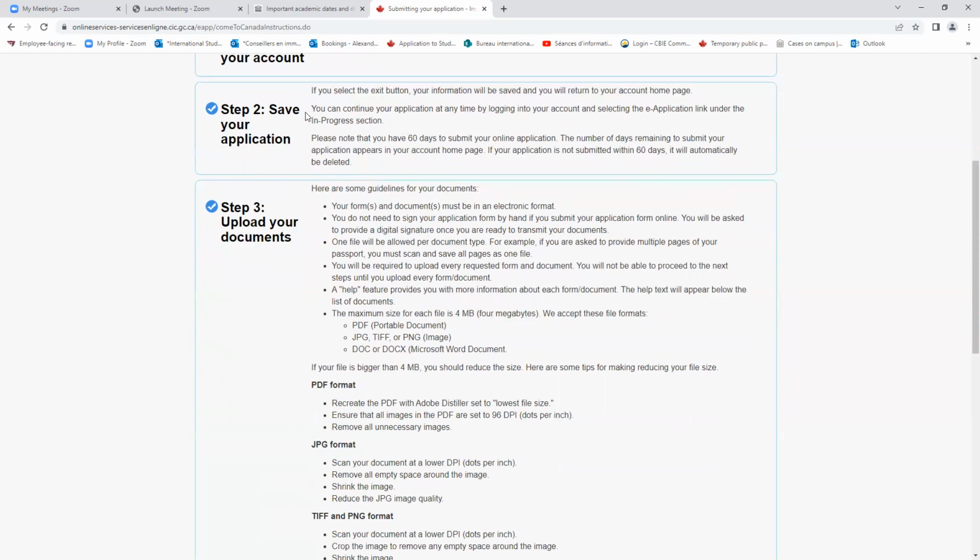And then now that you've built your application, you have 60 days to submit it. So it will stay in your account for 60 days. If you don't submit it at the end of the 60 days, it'll just be automatically deleted and you'll have to restart. So just keep that in mind. I know some students like to prepare themselves in advance so that they're really ready to apply for their postgrad work permit the minute they get their completion letter, to try to not lose any work authorization. And that's fine as long as it's no more than 60 days in advance.